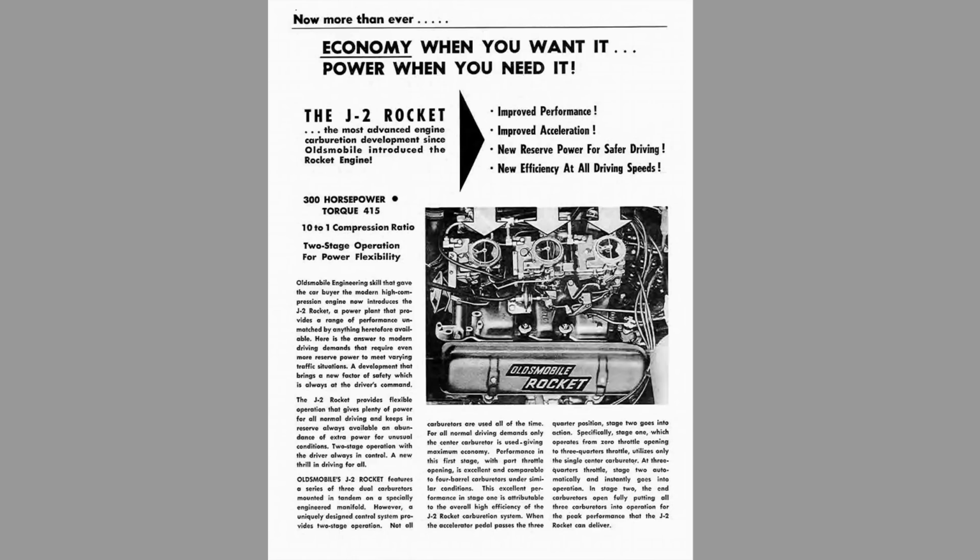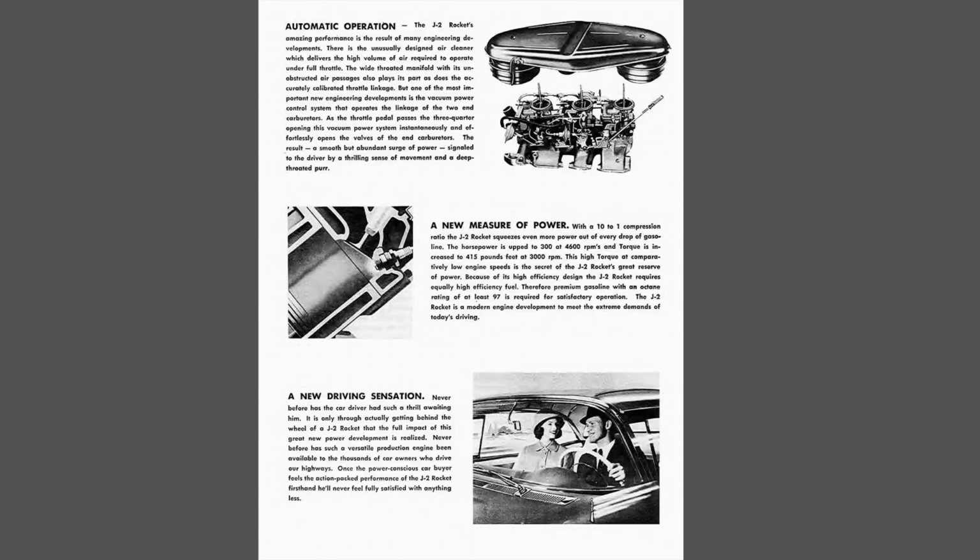It's important to note that the J2 didn't use progressive carbs. The center carburetor was the carb that was doing all of the work. When the center was 60% open, the other two would open, meaning if you putted around town and never drove fast enough to open the other carburetors, the linkages would stick, and it wasn't uncommon for the throats to get clogged inside the carburetors themselves. Oldsmobile would only offer the J2 for '57 and '58, discontinuing it in '58 because of consumer issues.